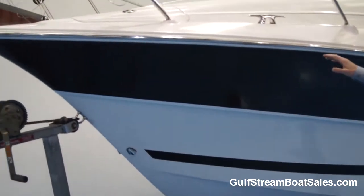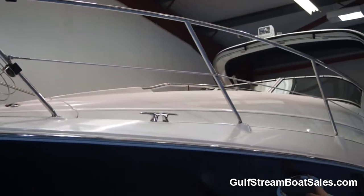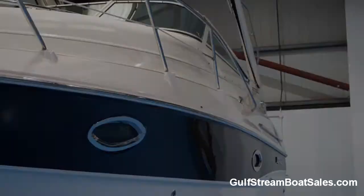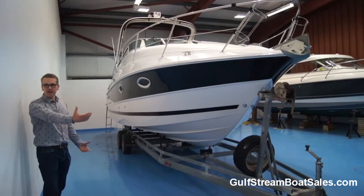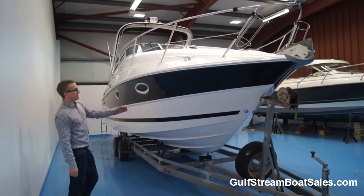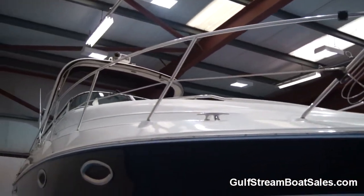There's lots of stainless steel, highly polished stainless steel cleats, anchor roller, bow rails around it. We've got stainless steel surrounds on the port lights and stuff. This one is in beautiful condition. Taking a look at the starboard side of the boat, it's probably better than the port side. I would say the port side is the side it was tied up on in the marina throughout its life. This side is virtually perfect. Beautiful shine to the black gel coat. Rub rail's perfect. The white gel above the rail looks really good.